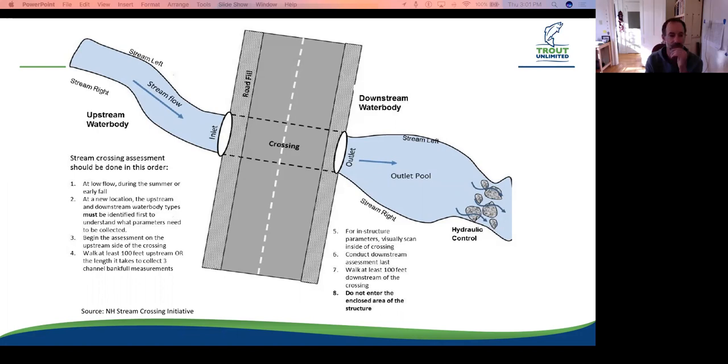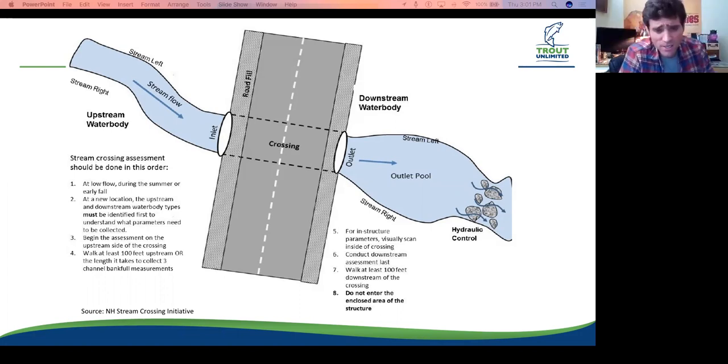Thanks. So this illustration that we're currently looking at is just the top-down plan view of any given road stream culvert crossing. I wanted to use this just to illustrate that during our assessments using the DES protocol in New Hampshire, we're not only focusing on the structure itself, we're focusing well upstream and well downstream of that structure as well.